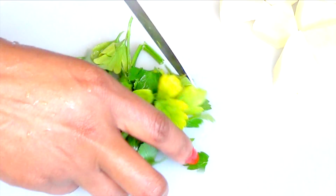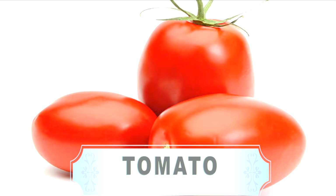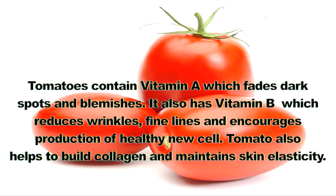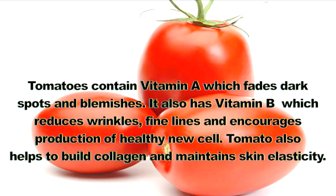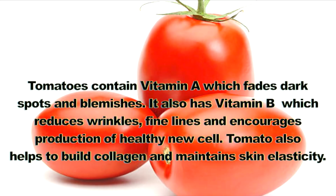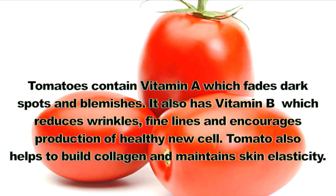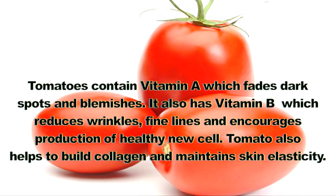which is tomato. Another amazing ingredient to use on your skin, especially when you're looking to brighten the skin, clear the skin of dark spots and blemishes. Tomato contains vitamin A, which fades dark spots and blemishes, and also has vitamin B, which reduces wrinkles, fine lines, and encourages production of healthy new cells. Tomato also helps to build collagen and maintain skin elasticity.